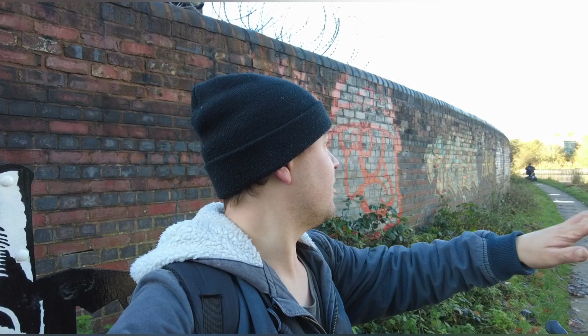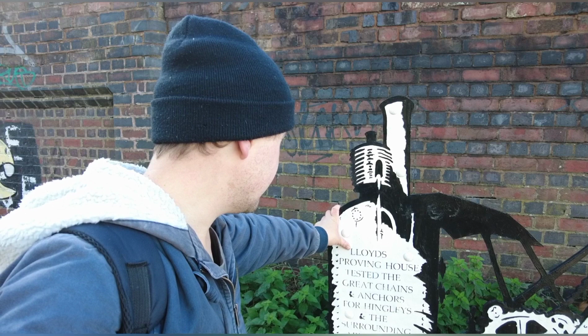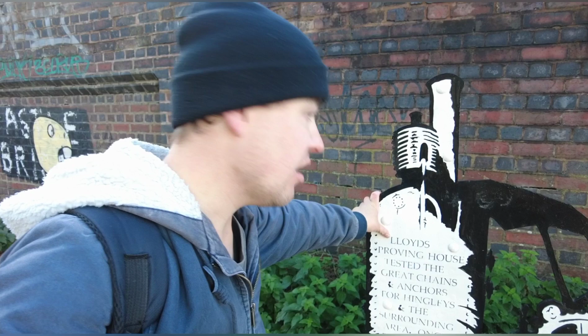So right, what you can see over there is quite interesting. This is actually the Lloyd's testing house. So I'll just tell you a bit of information about it. It is really quite interesting. Lloyd's proving house tested the great chains and anchors for Hingleys and the surrounding area. And once their strength was proved, they would be hauled out and lifted onto wagons by their mammoth steam crane, the tracks of which can still be seen on the other side of the canal. So there are actually still tracks over there somewhere.